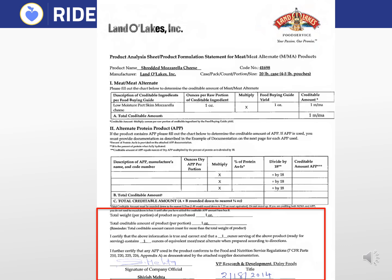Again, if you have a food service management company, the implication is that they're doing this for you, and this is a good best practice for food service management companies, just to have the appropriate documentation for all of the ingredients and products that they're using.